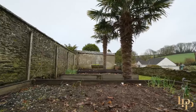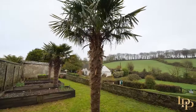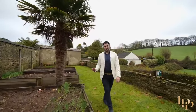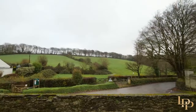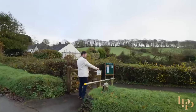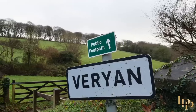So this is your very own vegetable garden. The palm trees in Cornwall lends itself perfectly. But obviously if you want to grow tomatoes and onions and everything else here, this is your entire private vegetable garden. Look at the views. So this is where you would take your long country walks. You can go for mile upon mile. So you've got the gateway to my left for your long country walks. You can see here the private gated driveway.